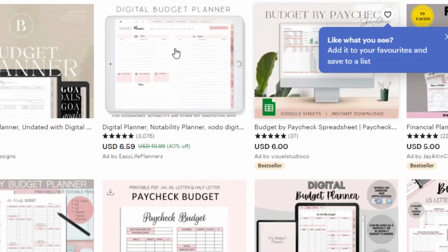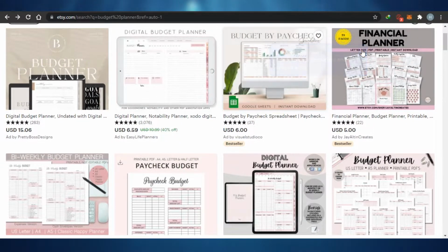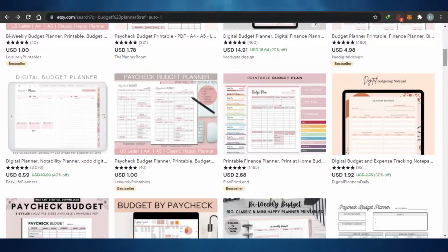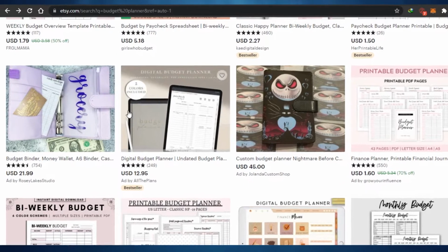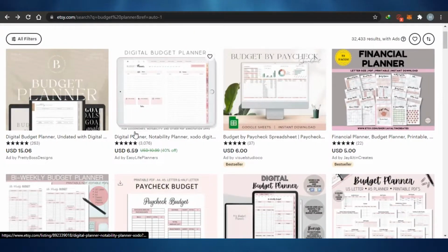And then we have this budget planner which is 6.59 and it is 40% off, and you can see right here that this one has 3,000 plus reviews. So you can see these are all different digital products that people are actually selling. A budget planner is kind of like just your diary or online digital planner, a template that somebody has created where you can manage your budget. It's so simple, yet people are selling it and earning. You can see right here this one is for $21. So that's pretty good.